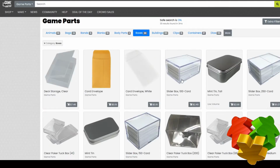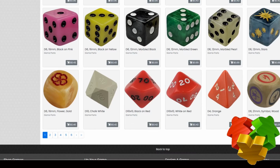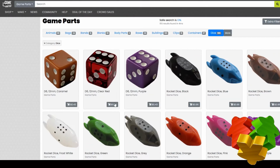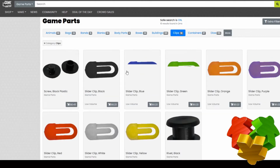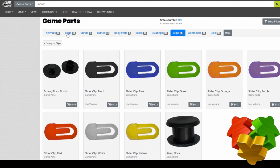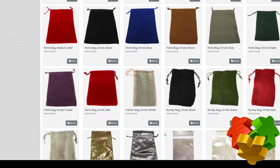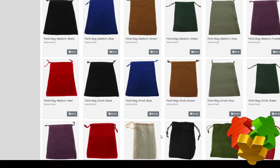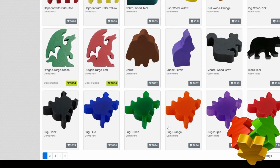You can find extra boxes, sleeves, containers, dice, clips. They just have a plethora of all kinds of amazing components in here that you can buy individually. You can buy dice for 43 cents each. You can buy body parts, I guess. You can buy a brain. You can buy clips. So just lots of neat little stuff that may come in handy for you for a game that you play that may not have all the components or pieces that you'd like. Or if you're designing your own game, it can give you some benefits as well. So that's the third thing I like.